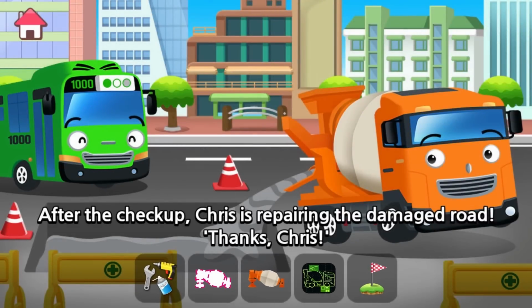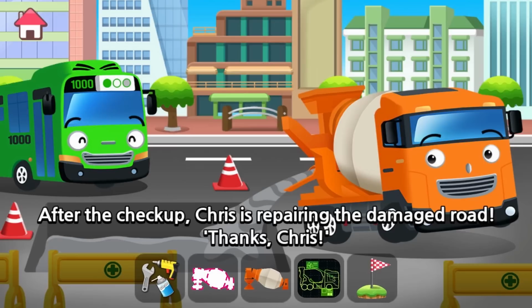After the checkup, Chris is repairing the damaged road. Thanks, Chris.